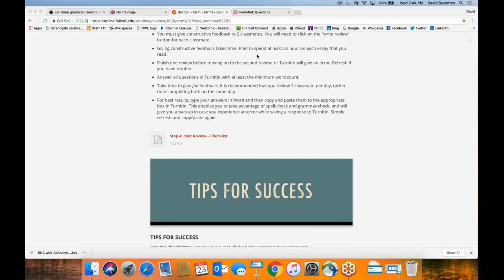Here it says plan to spend at least an hour on each essay that you read. I wouldn't disagree with that. It depends how easily you can see or spot things. It might take you less time than that. But I figure it could take 7 to 10 minutes to read, and easily 20 minutes to answer everything, and that's if you're working like grease lightning. Probably closer to 30 minutes. So I wouldn't be surprised if it takes 45 minutes at least per essay. I kind of got off topic there, but you will have two papers distributed to you.